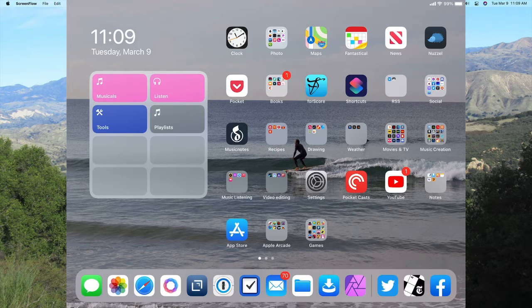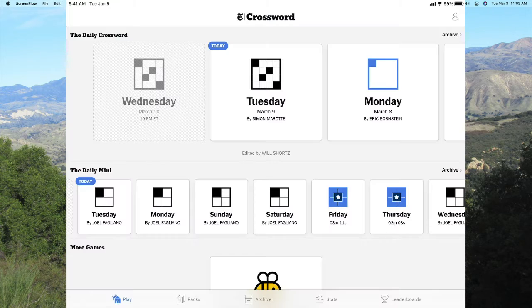So on the last episode, I talked about the New York Times Crossword. It is not part of Apple Arcade, but it is one that I really enjoy playing all the time. What I like to do with the New York Times Crossword is to AirPlay it to my Apple TV, and then my wife and I sit on the couch and solve it together. We do a lot of the Mondays and Tuesdays, and sometimes Sundays.